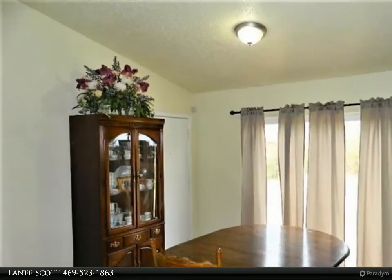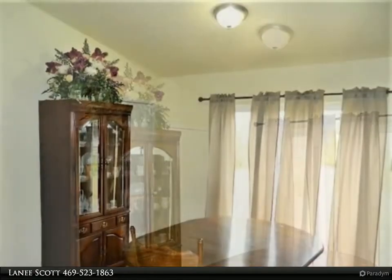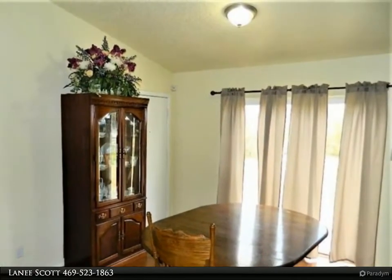Super large, fenced backyard perfect for summer barbecues. Utility room with washer and dryer hookups. This one won't last long.